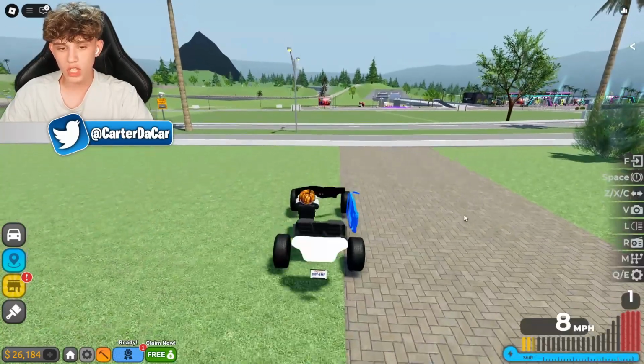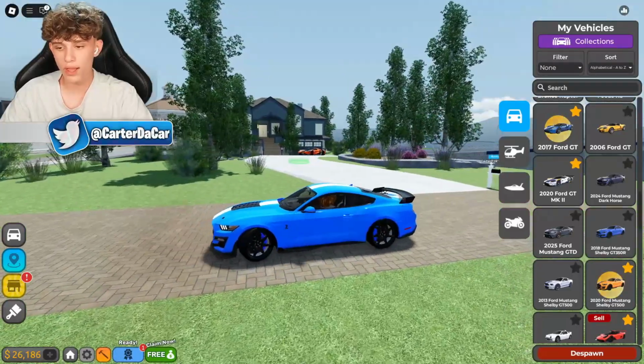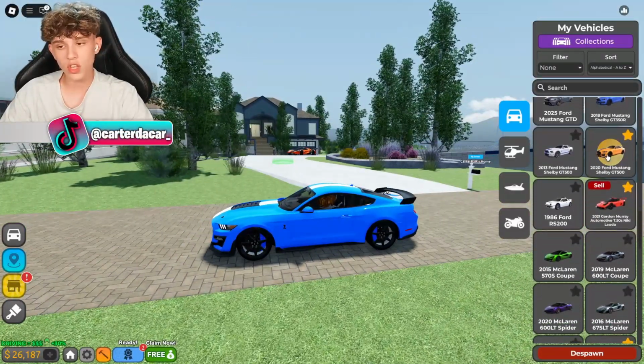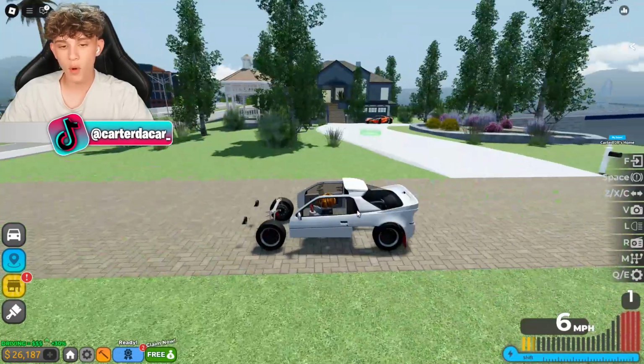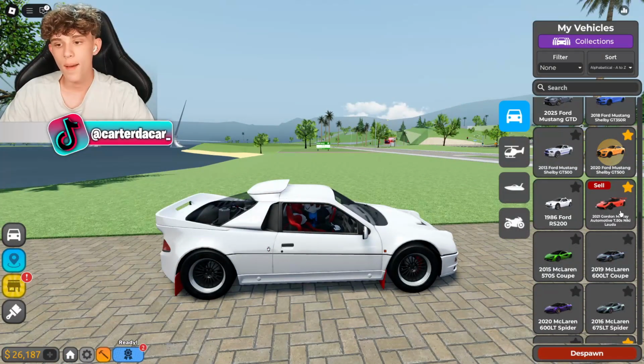Then we have the GT 500. I have spec'd this. I did blue with white stripes. I do quite like this one a lot. This is also a collection one, by the way. We got my Ford RS200. I think I spec'd this as well. Silver with red interior. My Gordon Murray.